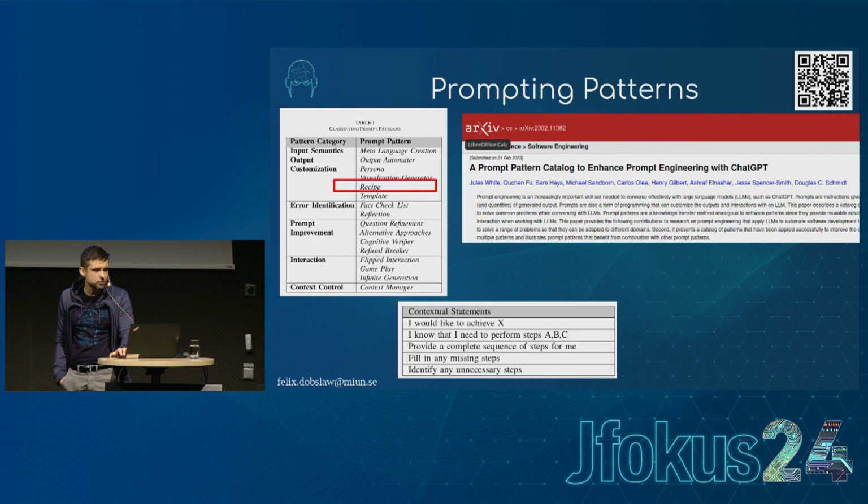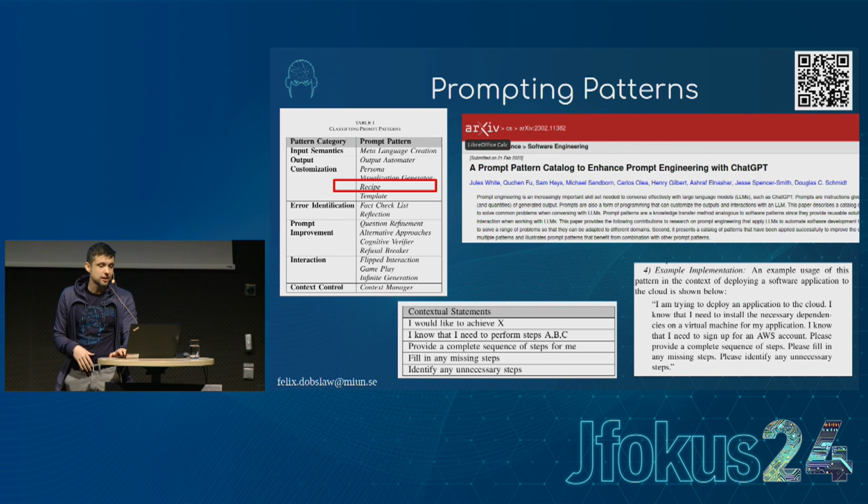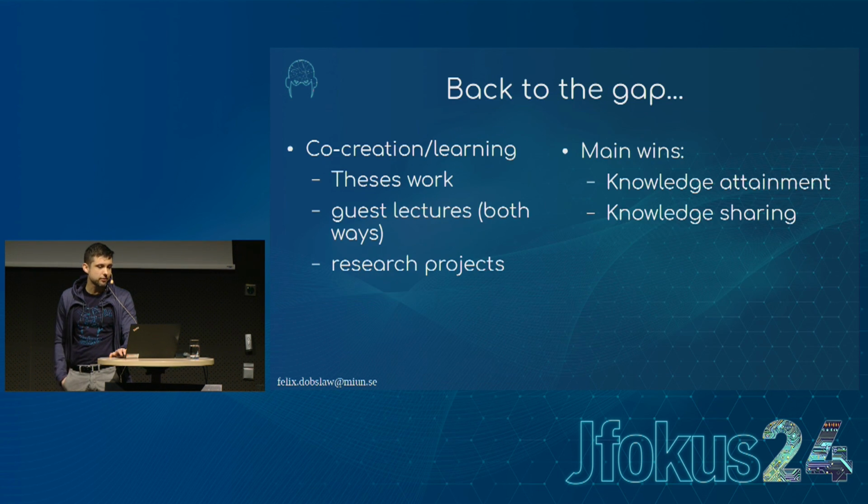So I skipped the part on prompting patterns. You will find this also on the slides that I will soon upload. But it's really important to know how to interact with ChatGPT and so on, in order to effectively develop and test. And there is the recipe pattern that I exemplify here. But back to the gap then.